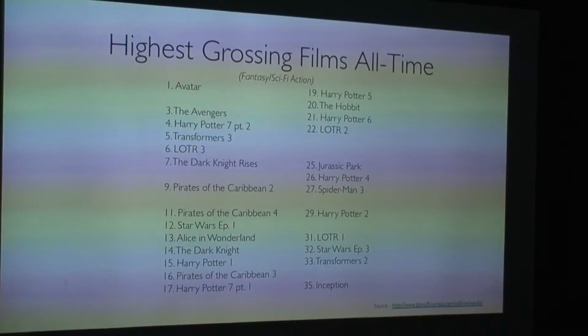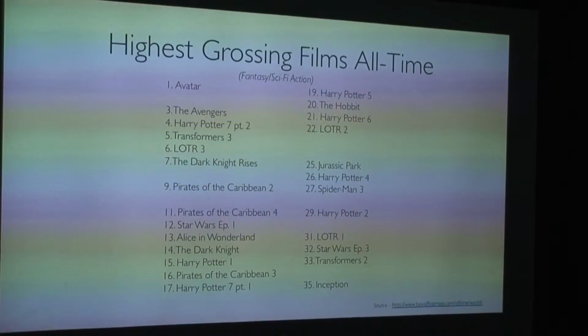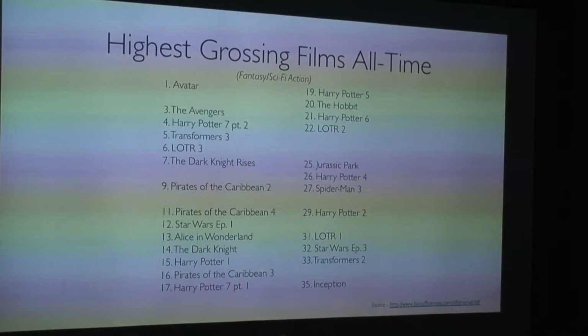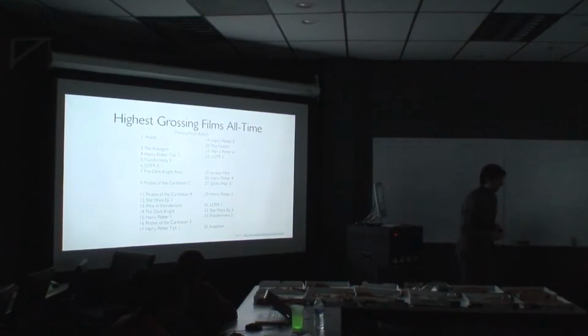So clearly, this is an area where people really want to participate in these worlds, and more importantly, are willing to spend money to be a part of them. The problem is that in terms of large-scale attractions, there isn't anything existing right now that allows people to be interactive with these worlds.